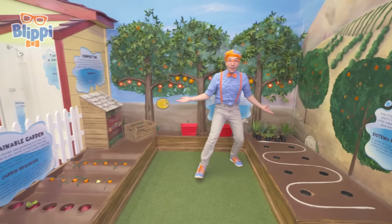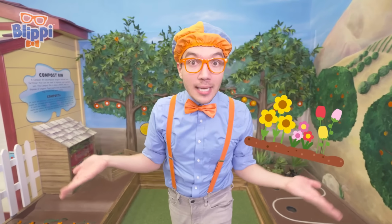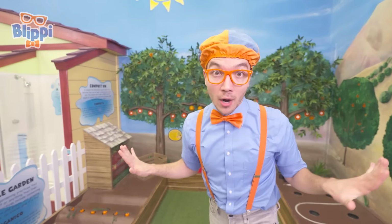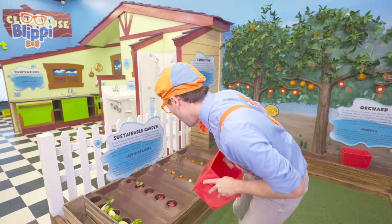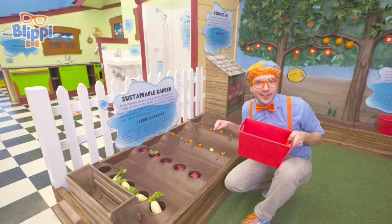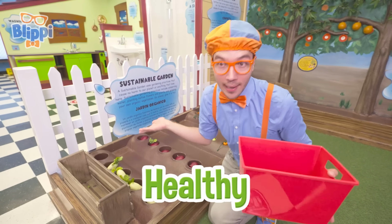Whoa. Look at this place! It's an amazing garden! Yeah, it has plants, different kinds of fruits and vegetables that we can eat so we stay nice and fueled. Well, before we start harvesting, we need a basket. Oh, check it out! It looks like this garden has all kinds of vegetables. Oh, I love vegetables because they're so healthy.